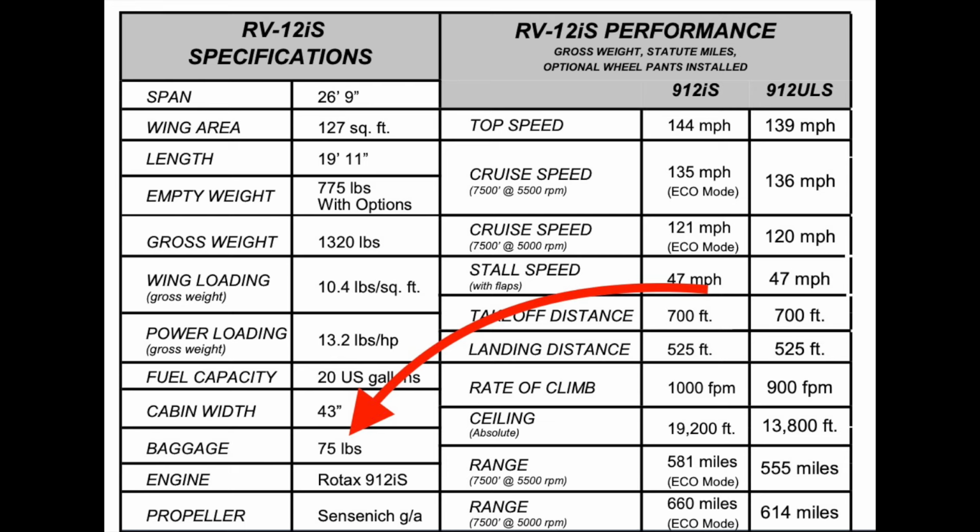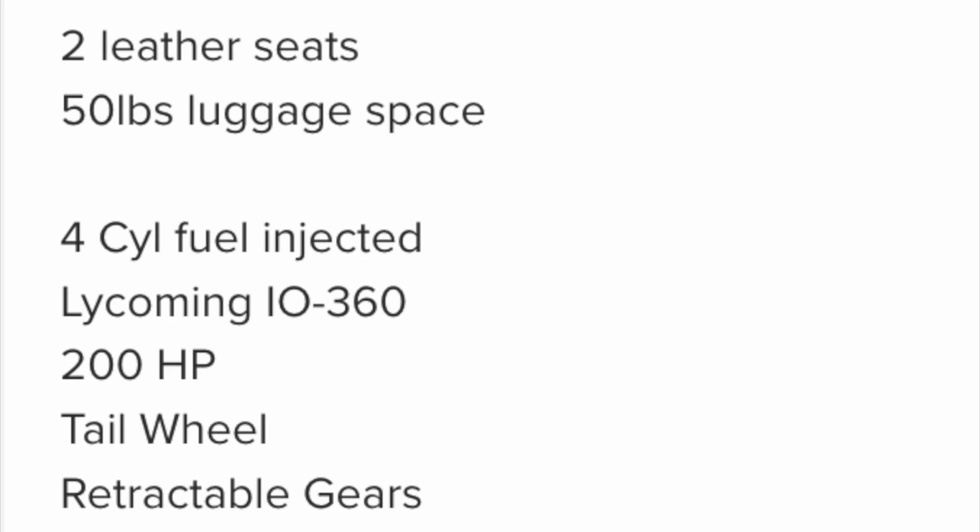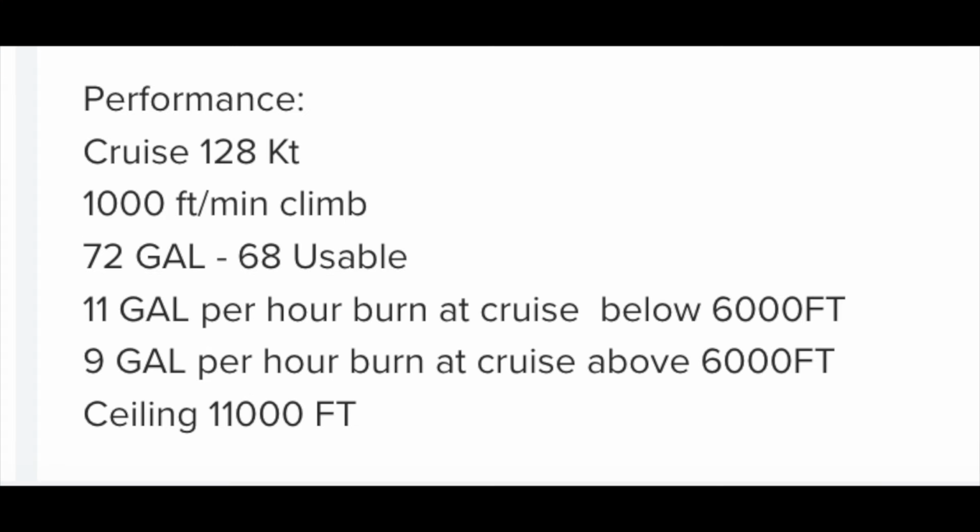My RV-12 can hold 75 pounds of baggage. Okay, well, that's different. This plane has all 3 wheels retract, while I cruise along with all 3 wheels hanging out in the breeze. Hey now, wait a minute. The owner states that the cruise speed is 128 knots? Let me get this straight. You have 200 horsepower and a constant speed prop. You carry 2 people and 50 pounds of baggage at 128 knots?